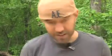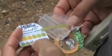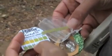This usually comes with a little gauge, a little monitor here you can see. And this water is about 6.6 as far as the pH.